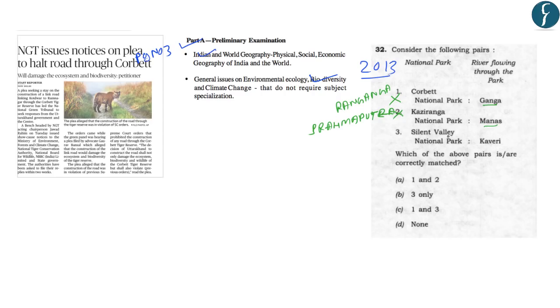Third is Silent Valley National Park and the river given is Kaveri. This option is also wrong because we have learned in a previous DNS that the river Kunthipuzha passes through the Silent Valley National Park. So in this case, first, second and third are all wrong. So the correct answer is D, none of the above. With this, let us move on to the next article.